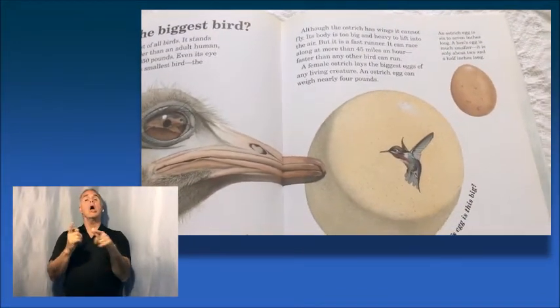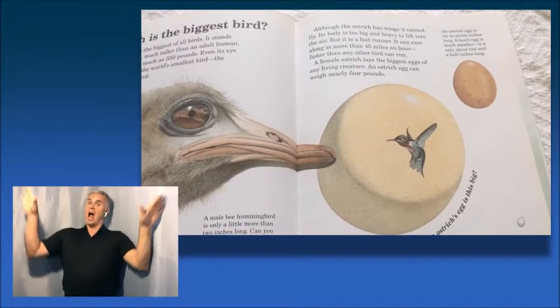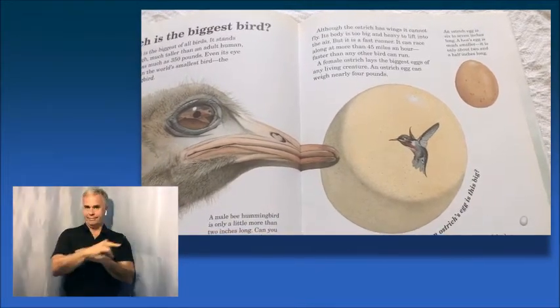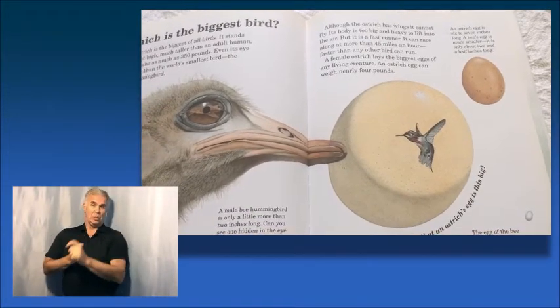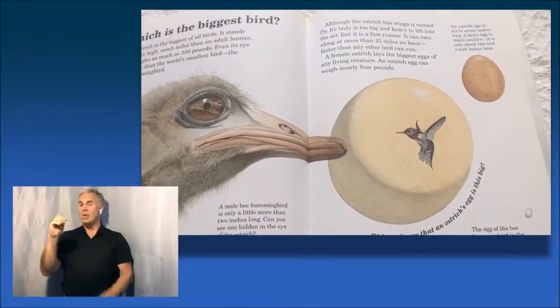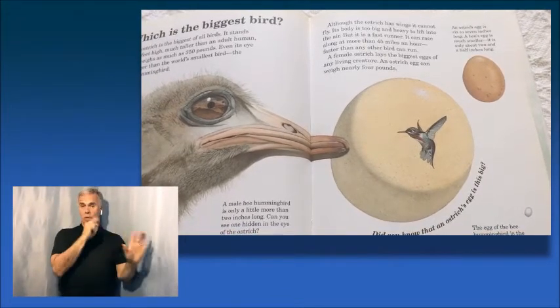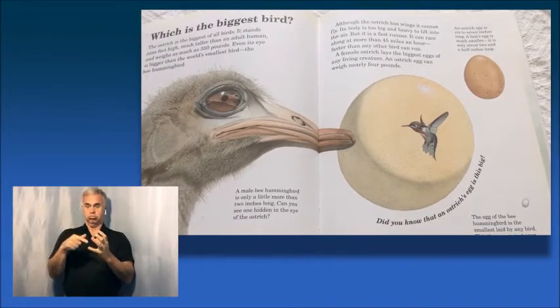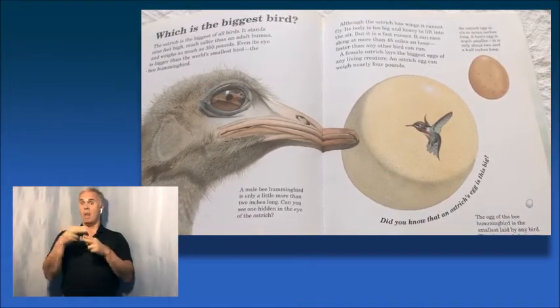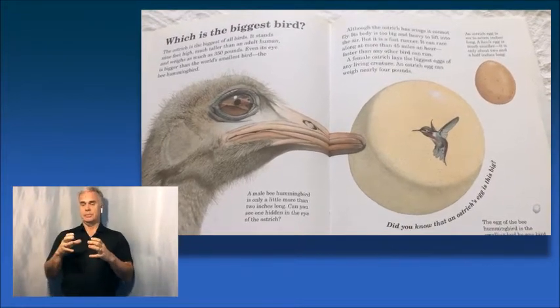Although the ostrich has wings, it cannot fly. Its body is too big and heavy to lift into the air. But it is a fast runner. It can race along at more than 45 miles an hour, faster than any other bird can run. A female ostrich lays the biggest eggs of any living creature. An ostrich egg can weigh nearly 4 pounds.